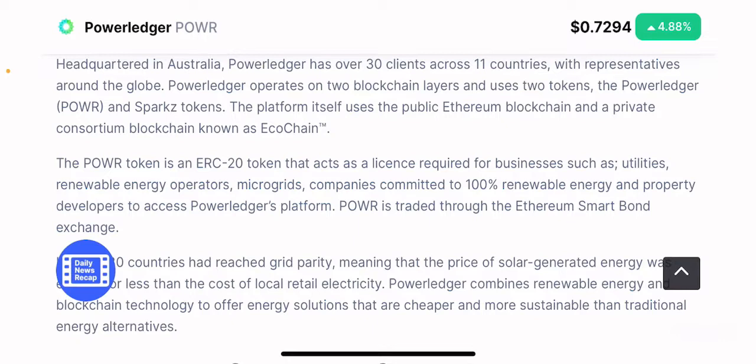Powerledger operates on two blockchain layers and uses two tokens, the Powerledger or the Power token and the Sparks token. Again, a while back when I covered this project, I was mentioning that they had a decent amount of clients across several countries, but it seems like their numbers have increased substantially. They are still a project based in Australia, and they have about 30 clients spread across 11 countries, which is also continuously increasing, right? And they have representatives across the globe, and they operate on two blockchain layers and use two different tokens. The token that we are focused on is Powerledger, and another token that they have is the Sparks token, right? Both of these tokens perform different functionalities within the network.